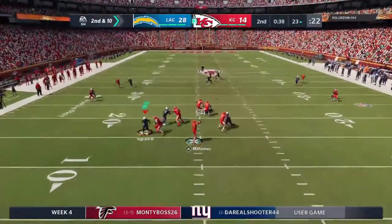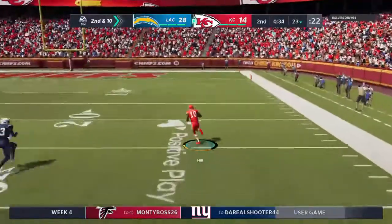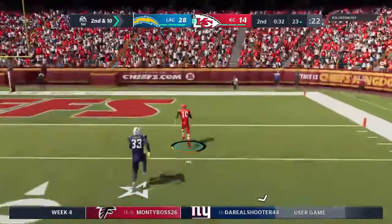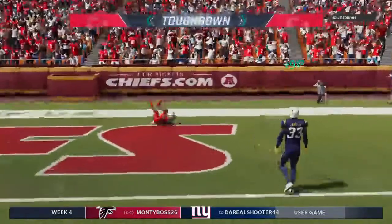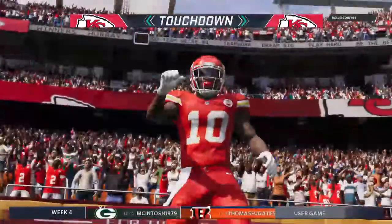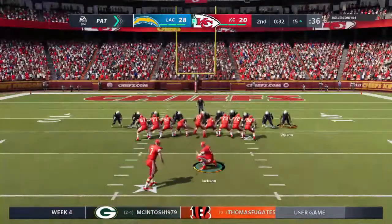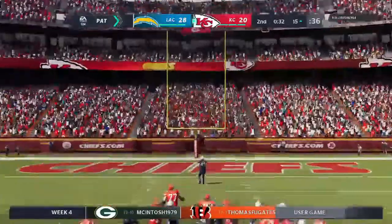Mahomes to throw on second down. And going deep for Hill. And got his man complete. Past the 20. And he takes this into the end zone for a Chiefs touchdown. Tyreek Hill, 77 yards. And the Chiefs strike quickly here for 6 points.